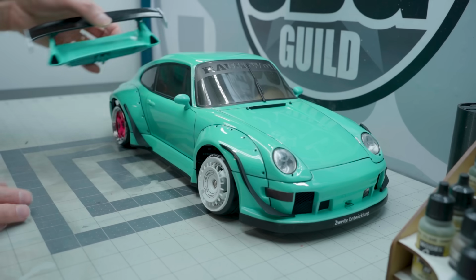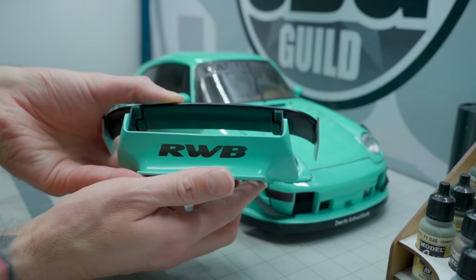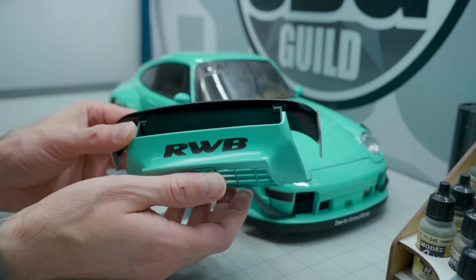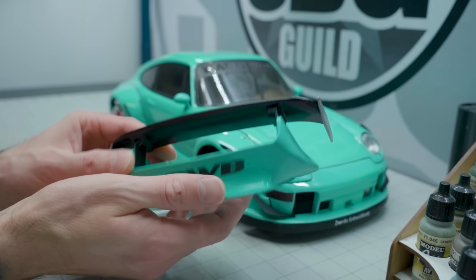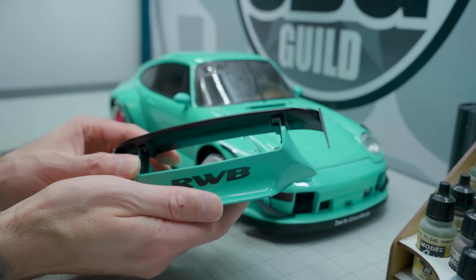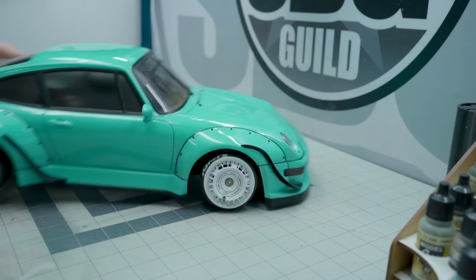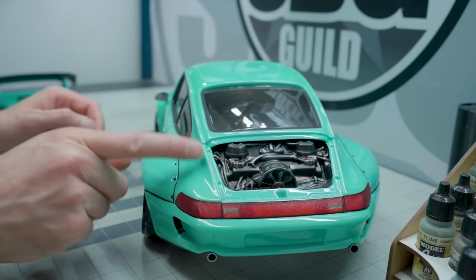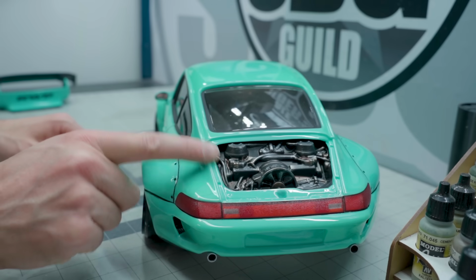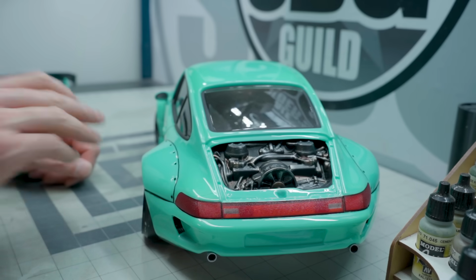This whole back wing assembly is a resin printed piece that Pandora offers that does come with the decals as well, because this is a RWB licensed body. But yeah, it comes with everything you need. Door mirrors. It doesn't come with a wiper, oddly enough. You don't get a wiper, but you do get an engine, which I think looks amazing back there. They did a really nice job of doing all Lexan. I just painted it on the outside, did some dry brushing to pick out some of the detail work. And I think it looks really good.